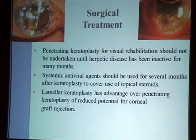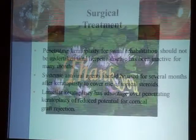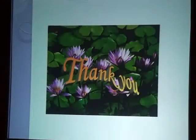Surgical treatment, as I said, can be done for necrotizing stromal keratitis, a tectonic therapeutic keratoplasty, or a patch graft, which can be quite rewarding. Thank you.